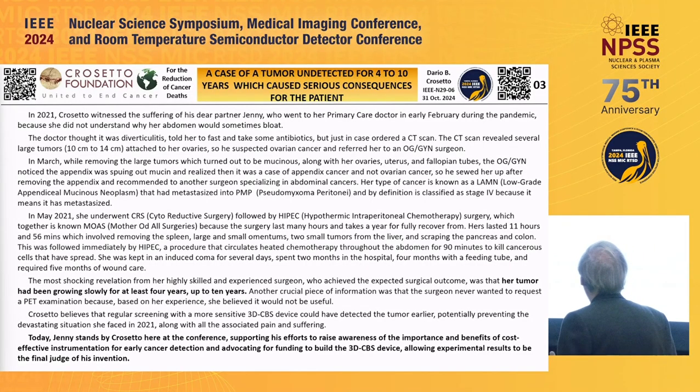By definition, this is classified as a 4th stage cancer because it had metastasized. So in May, the first surgeon, after removing this big tumor, said, now you need to go to another surgeon specialized in this type of cancer. She recovered her health, and after 2 or 3 months she had another surgery, a cytoreductive surgery followed by HIPEC, hyperthermic intraperitoneal chemotherapy. The surgery together is known as MOAS, the mother of all surgeries, because it lasted many hours. In her case it was 11 hours and 56 minutes, I know because I was there.